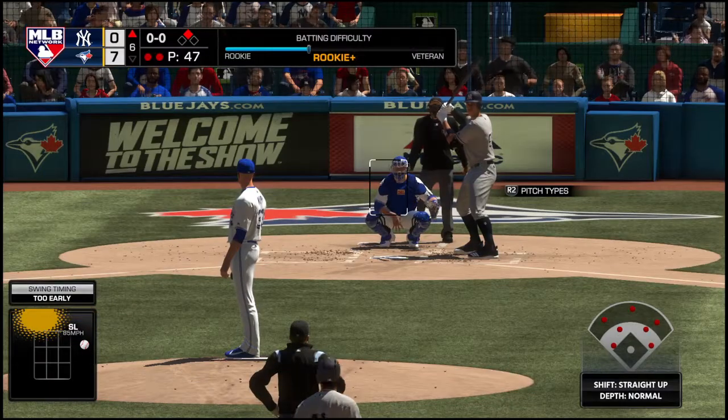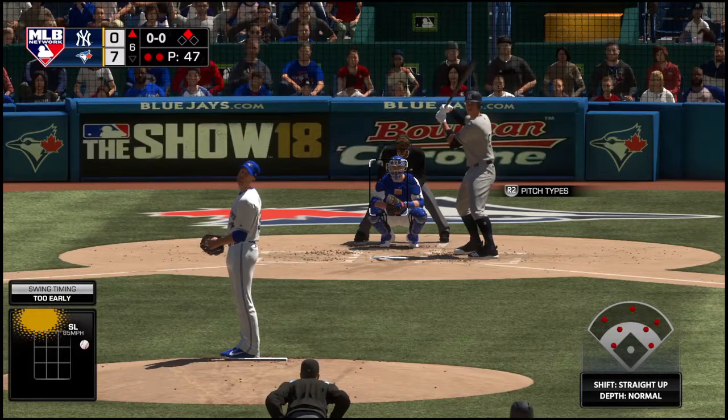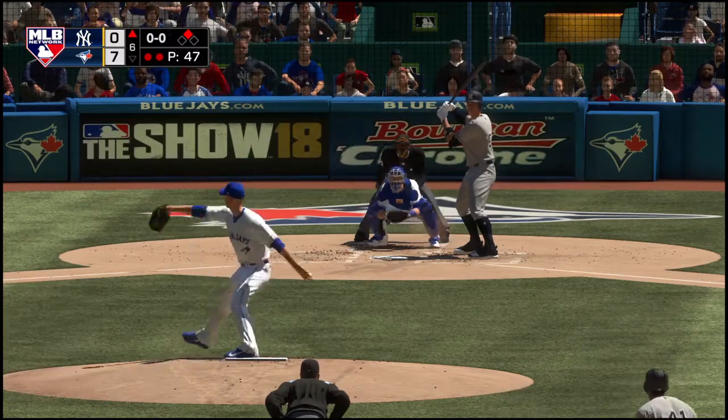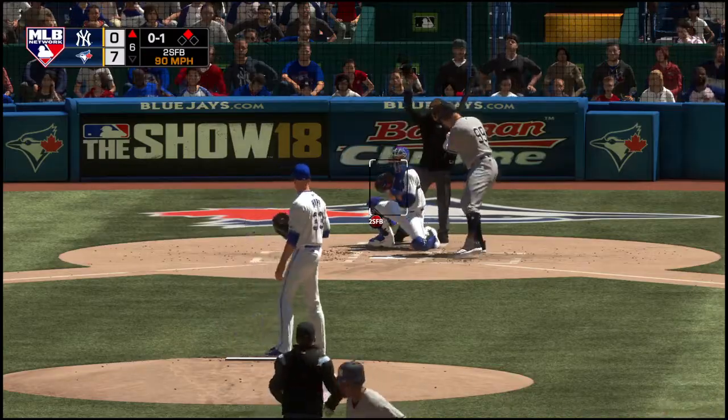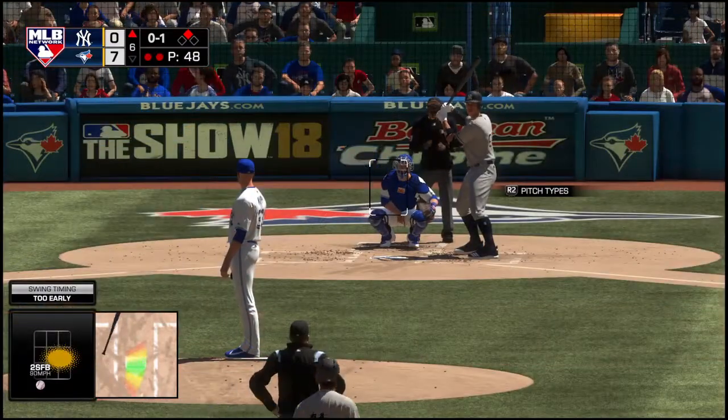It's so hard to hit when you're behind the count 0-2, right? You have to protect for the fastball. You have to look for the soft stuff down and away. You're really at a disadvantage when you fall behind 0-2. Here's big Aaron Judge, as he'll try to hold back on the swing, but he went around for the first strike. 0 for 2 from him so far in this one.